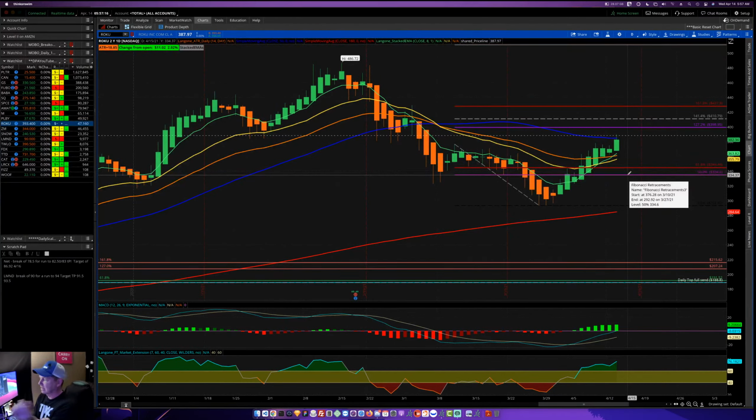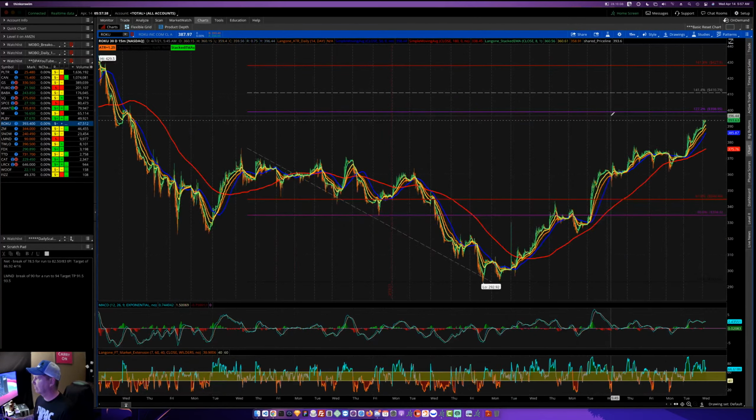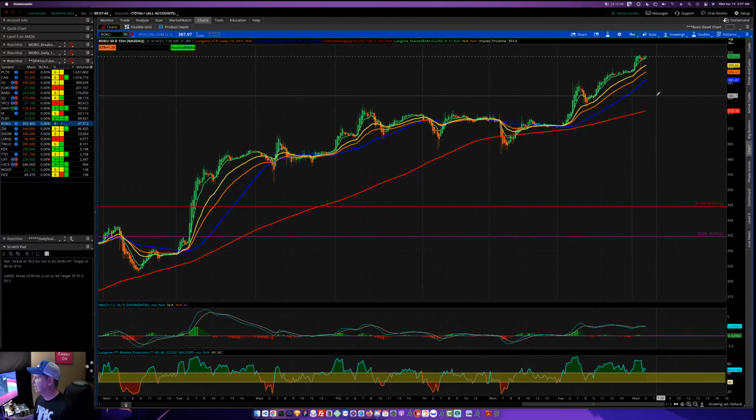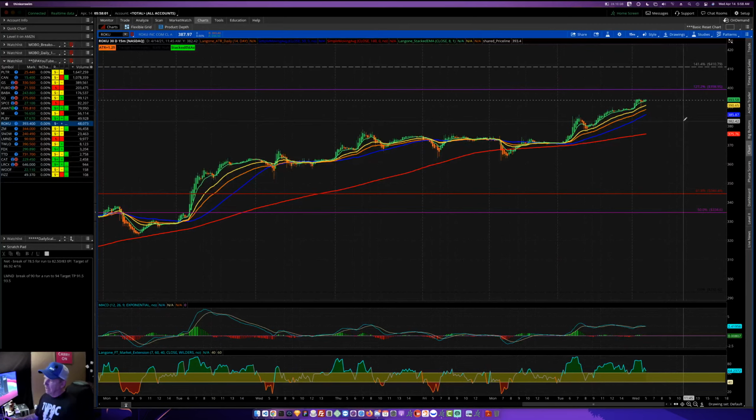Really what I'd like to see is this kind of flush to get me a better entry. I'd like it to come back down to, let's see, maybe the 360 level. Wow, it's just going nuts. Yeah, I'd like this to retrace a little bit, possibly come back down, touch that 200 SMA, so 375. So, for me, Roku's a little overextended. If it does retrace to the 200 SMA, I'd look at it again. Until then, I'm just going to leave it alone.